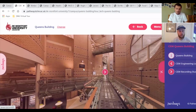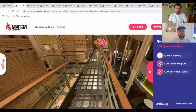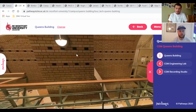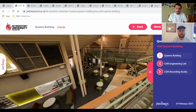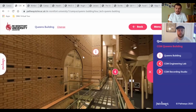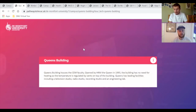So if we take a look inside, here we have this lovely little gantry above the main auditorium. Different doors to classrooms, labs, lecture halls, loads of different types of rooms available. Got seating space. It's a really cool space. Bit of information for you. It was opened by the Queen, hence why it's called Queen's Building, in 1993. And it's very high tech. Its temperature is regulated by vents on top of the building. How exciting.